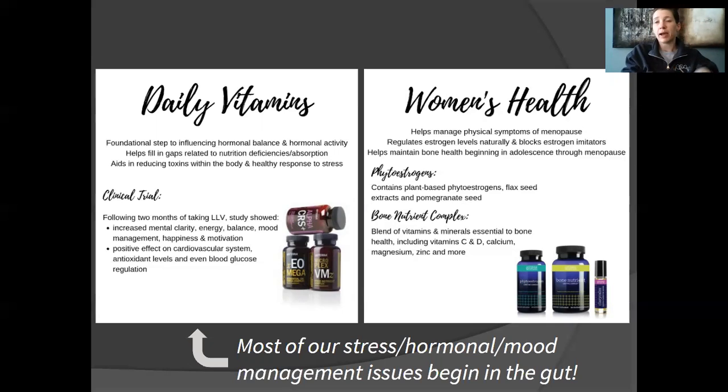The daily vitamin pack is going to help fill in any gaps that your body has. Maybe it's absorbing nutrients that you're getting from food. Maybe your body has a hard time with that. Maybe your body needs help reducing and letting go of toxins within the body. Having a healthy response to stress, getting rid of inflammation that's in the body. The Lifelong Vitality Pack is where it's at.